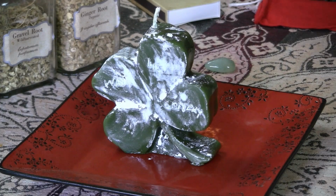All right, so we're going to set that candle right in the center of our dish. I'm going to rub that sachet powder on my hand. Another great thing to do is to get these luck oils and these sachet powders, rub them into your hands before you go buy your lottery ticket, before you go gambling. So that's another way they can be used. All right, so now we're going to bring out the herbs. So we have ginger root, and ginger root we're going to use, and we're going to put this around our candle.